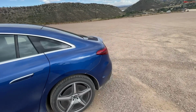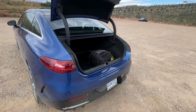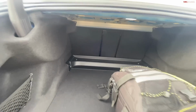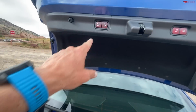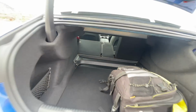Let's see how much room is in the back. Now you may think this is a hatchback. It's not. It's more of a traditional sedan. Just like I said, the regular E-Class, with the difference being, of course, that it's electrified. Now you can lower the back seats with this button. Let's push the button and see what happens. Look at that. And they drop to give you access for, let's say, skis.